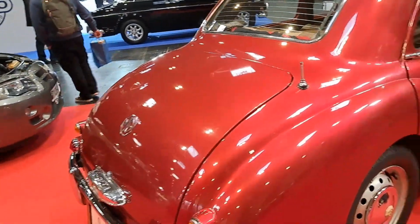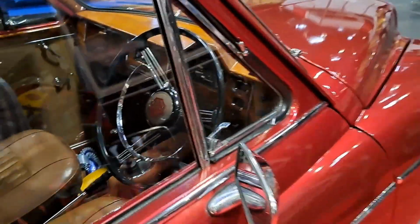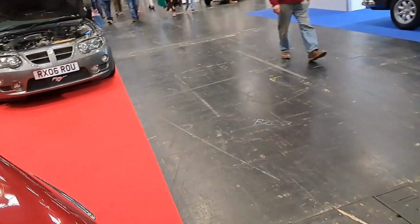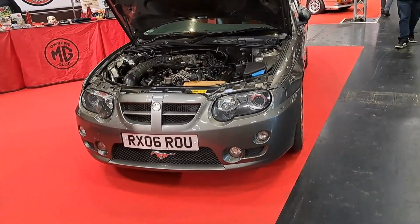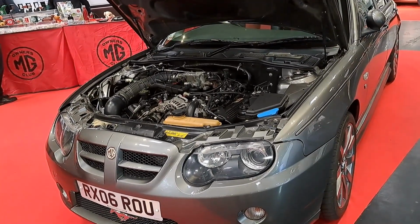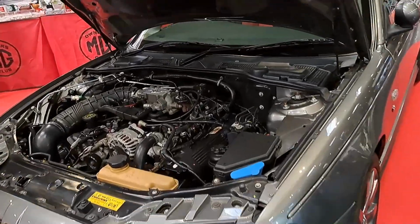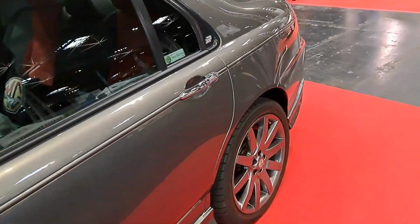MG ZA Magnette. You can sort of tell with this one because it's got the smaller rear window. It's not the ZB. Lots and lots of biscuit-coloured leather and wood. Very nice. And a very late MG ZT 260, which just has the Ford V8 in it. Yeah, top of V8 badges on it.